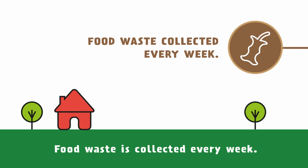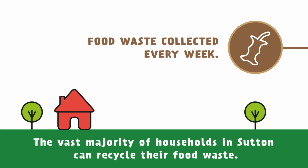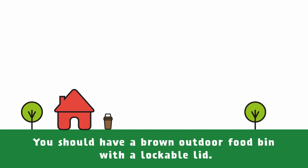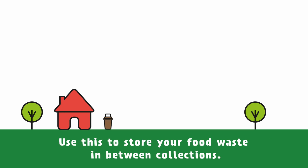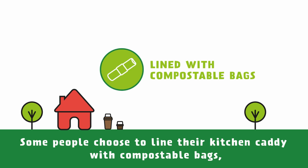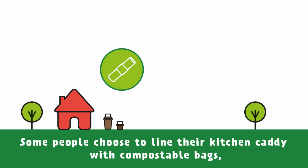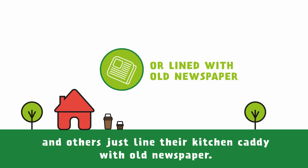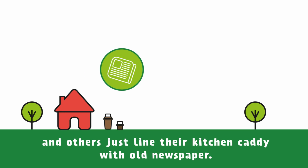Food waste is collected every week. The vast majority of households in Sutton can recycle their food waste. You should have a brown outdoor food bin with a lockable lid. Use this to store your food waste in between collections. You can also use a smaller kitchen caddy inside your home. Some people choose to line their kitchen caddy with compostable bags. These are available to buy at most supermarkets, and others just line their kitchen caddy with old newspaper.